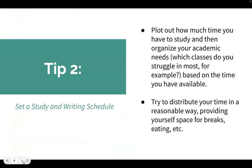Tip 2, set a study and writing schedule. Plot out how much time you have to study and then organize your academic needs, which classes do you struggle in the most, for example, based on the time you have available. Try to distribute your time in a reasonable way, providing yourself space for breaks and eating. Please note, eating and using the restroom are not actually breaks, or you shouldn't consider them that way. That's just normal things you have to do to satisfy your bodily needs. Think about breaks as time you're completely distanced from work and just breathing in, breathing out, and relaxing. We'll talk more about breaks in a minute.